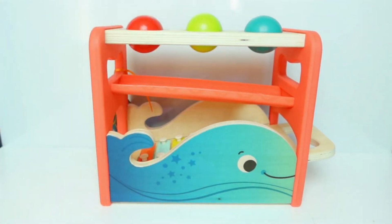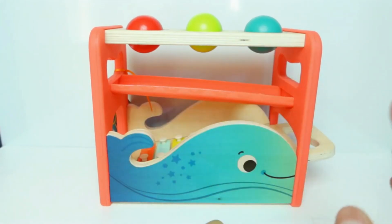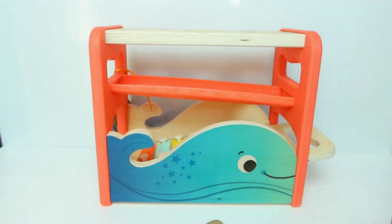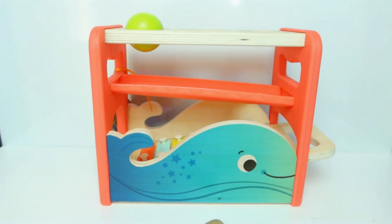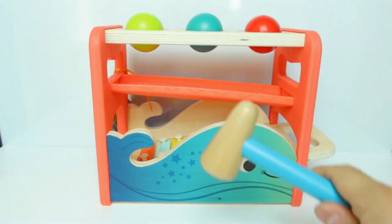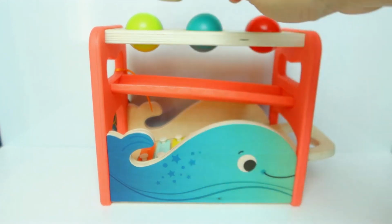Okay. So if I switch colors of these three balls, do you think the music is still gonna be as fun? Let's try that. This time, let me put the green ball first. And I'll have a blue ball follows it. And the last one, I'm gonna put the red ball. Hammer. Let's go.